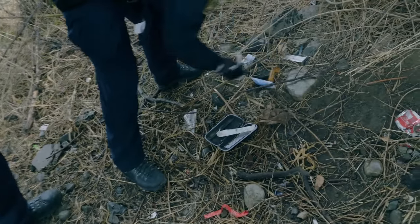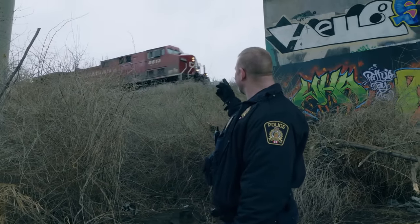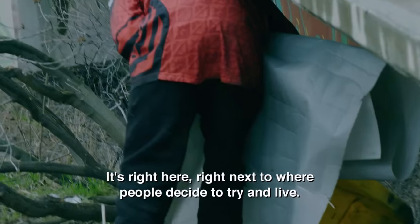Safety is paramount here, and that's why we like to clean some of these camps up. There's a helicopter right now. I just saw how close they are. It's right here, right next to where people decide to try and live.